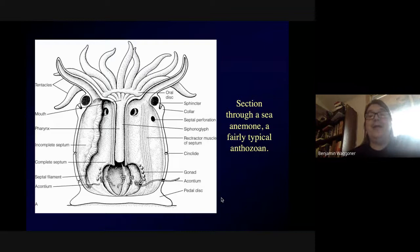So engulfed food gets passed down that actinopharynx into the gastrovascular cavity where it gets digested. Running along the sides of the pharynx, you have these siphonoglyphs that inflate it with water. And so you have webs of tissue that grow from the outer surface, from the body wall, towards the pharynx. And in this case, some of them will actually attach to the pharynx, forming sort of thin sheets of tissue that link the pharynx with the outside and keep the pharynx from getting turned inside out or anything like that. They tend to lock it in place that way.